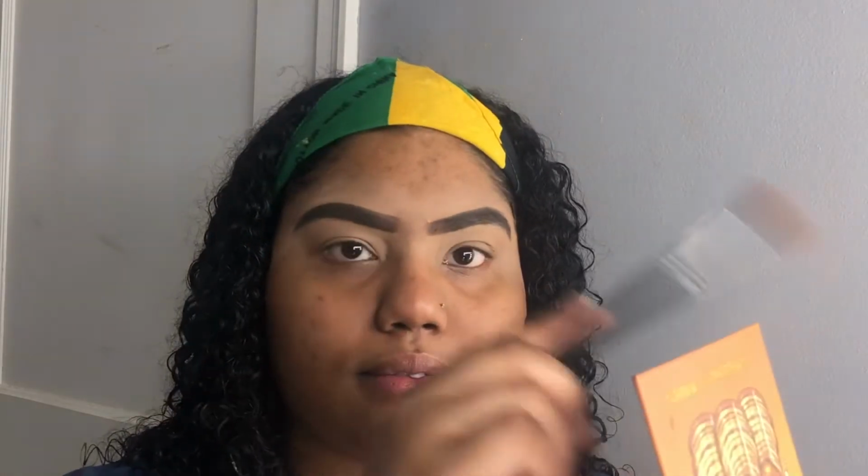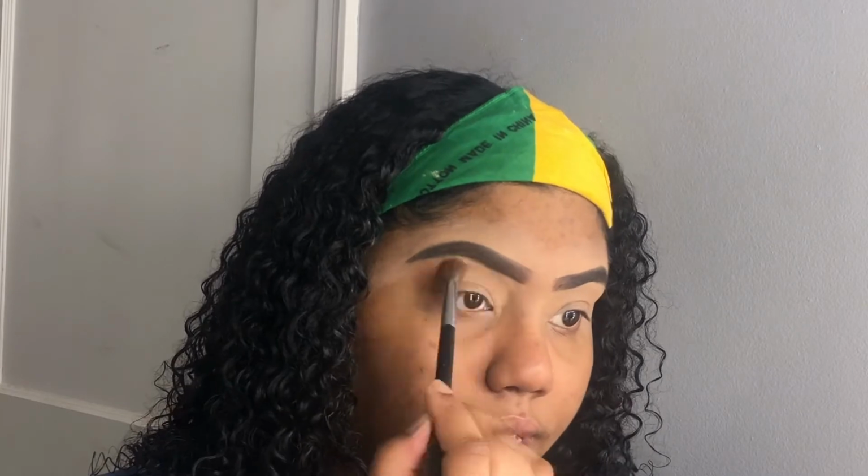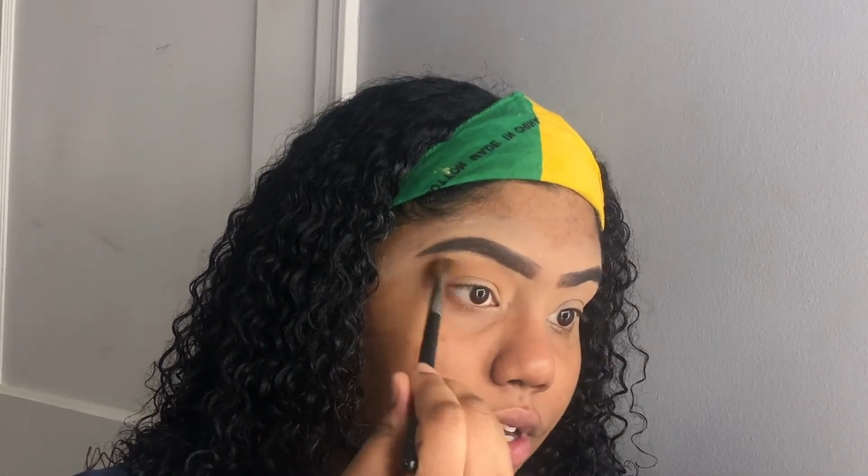I'm gonna take my blending brush, tap off the excess, and then just work that into the crease and just slowly build it up. I'm not adding anything to my lids. I'm just gonna probably use this all over.